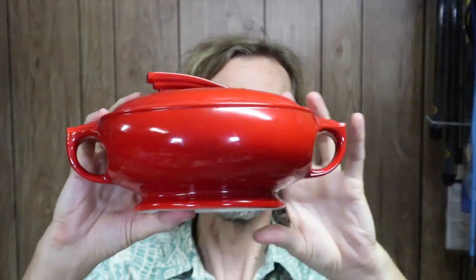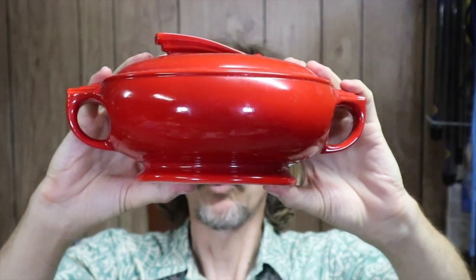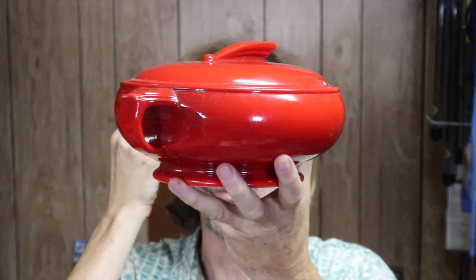And the most important part is that the color is in really good shape, because with the Chinese red, again, they were fired at a lower temperature, so they were prone to scratching if you weren't careful, or if you used something really abrasive or like a Brillo pad on it.